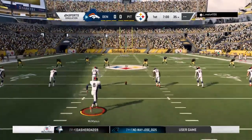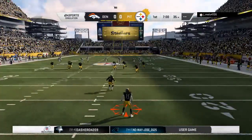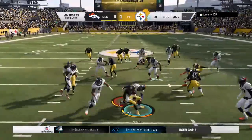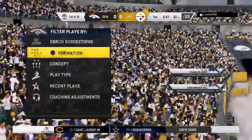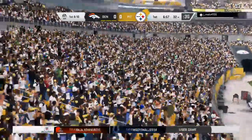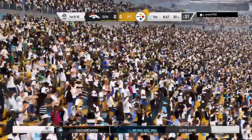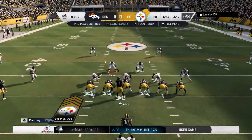The first of 4 berths in the conference championships on the line here as divisional weekend in the NFL is underway. It's a short kick taken near the 18. And they're going to start this drive in pretty good shape as they get it up past the 30, at their own 32-yard line. From the 32 now, here's 1st and 10.